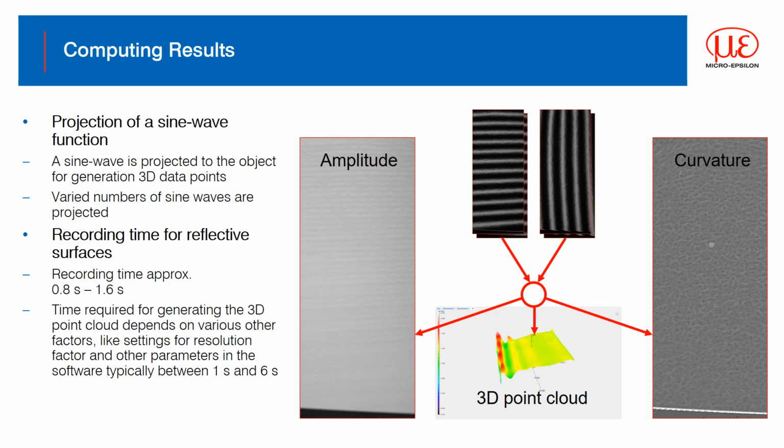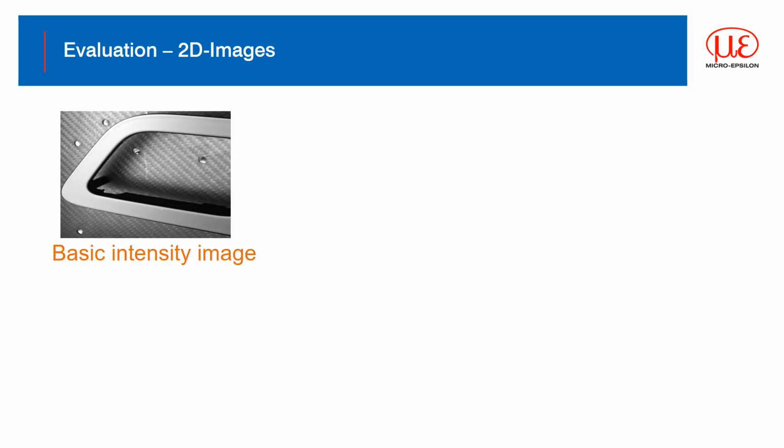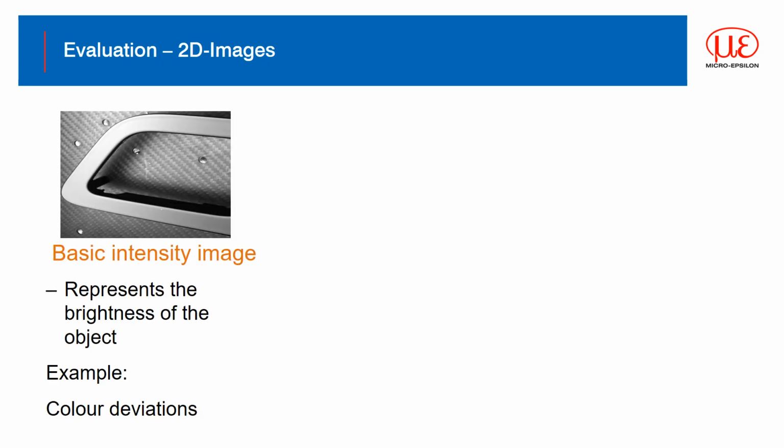By analysing the signal received from the projected sine patterns, we generate a number of 2D images that can be processed by vision tools. In addition, the data points can also be used to construct a 3D representation of that surface being inspected. The 2D images consist of a basic intensity image, which represents the brightness of the object and is most similar to the image you might see with a normal vision camera.